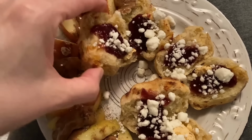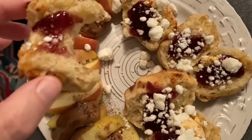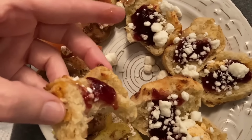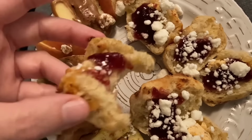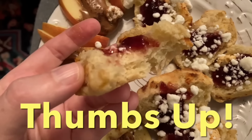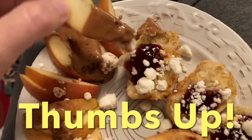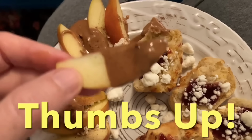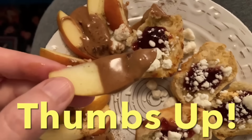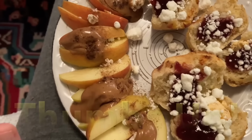Okay, let's try one of these little biscuits. Doesn't that look good? It's really good. I love the combination of the jam with the goat cheese on it, and I did heat up the cheddar biscuits in the air fryer. Really good. Let's try this apple slice. An apple a day keeps the doctor away. The apple is fantastic. Thank you, Food Pantry.